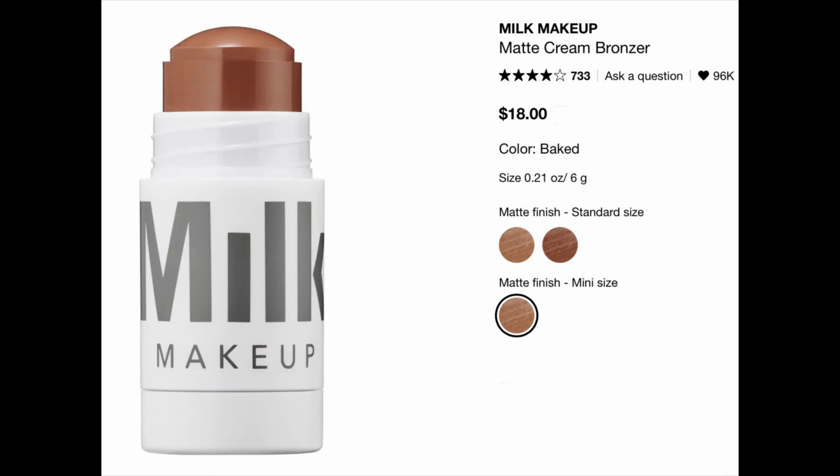So number 4 is going to be this Milk Stick Bronzer, and I have it in the shade Baked. This one is the mini, and it is 0.19 ounces, so it's a little bit smaller, and this one retails for $18. Now the full size, you get 1 full ounce, and it's $30. So I picked up the mini, and this does seem to go a very long way. This was my first cream bronzer.